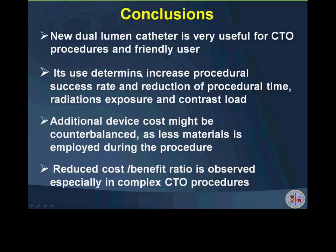Its use, of course, determines increased procedural success rate, especially in the case of very complex dissection reentry, and allows you to reduce procedural time, radiation exposure, and contrast load. Of course, this device does have a cost, an additional device cost that might be counterbalanced as less material is employed during the procedure.